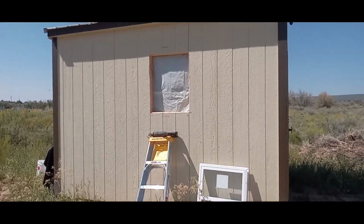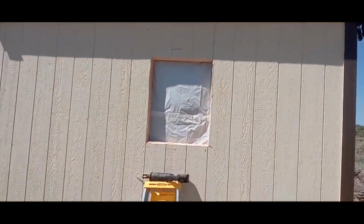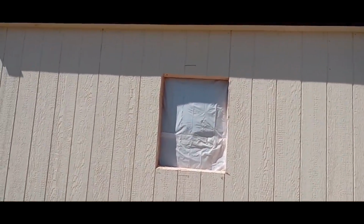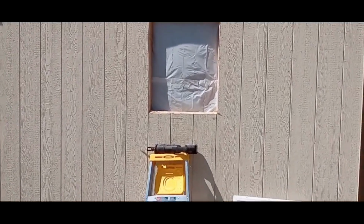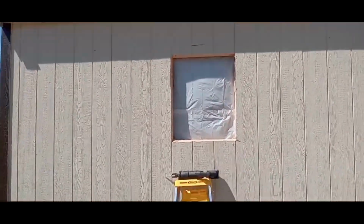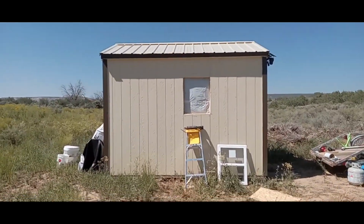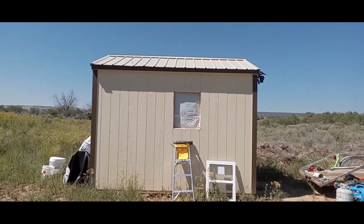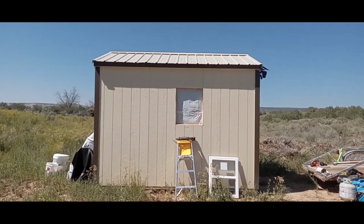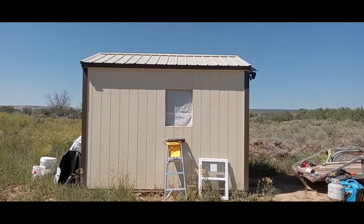So here's the outside looking in. I got the trash bags there to keep the bugs out while I do the flashing and caulking and all that. But that's the rough opening. So kind of looking at it from back, that will essentially be right about the center of where I plan to have a sink. So there we go. Excited.